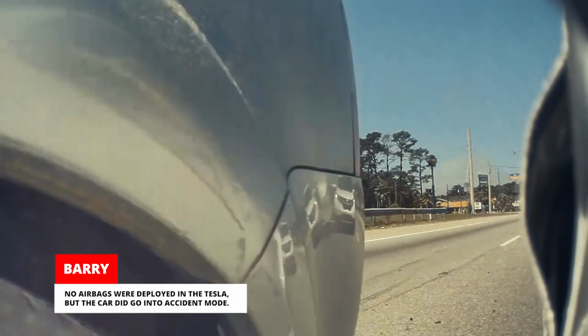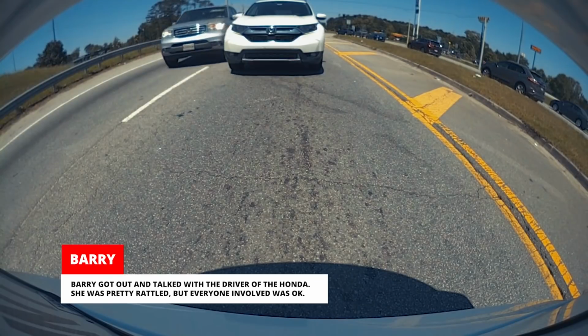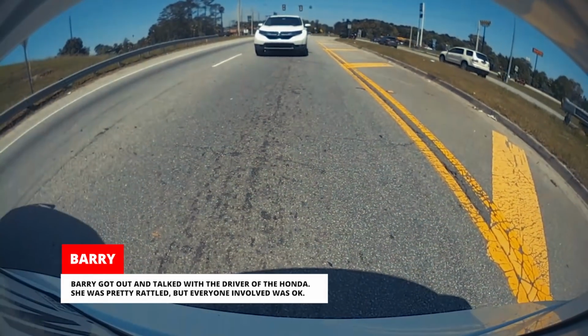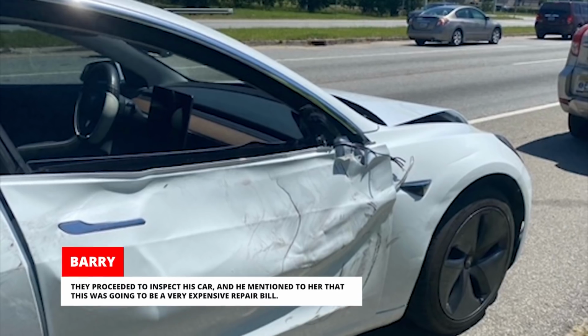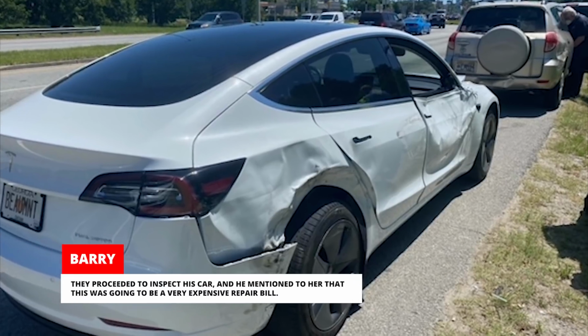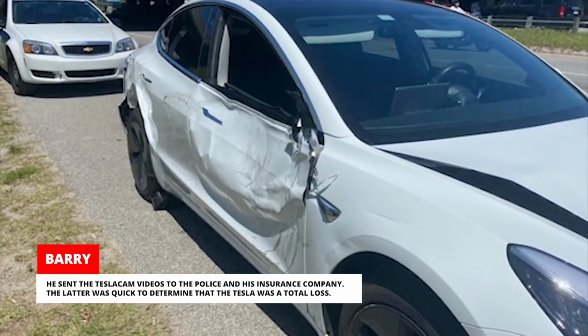No airbags were deployed in the Tesla, but the car did go into accident mode. Barry got out and talked with the driver of the Honda. She was pretty rattled, but everyone involved was okay. They proceeded to inspect his car, and he mentioned to her that this was going to be a very expensive repair bill. He sent the Teslacam videos to the police and his insurance company.